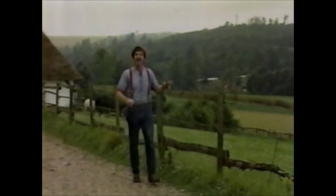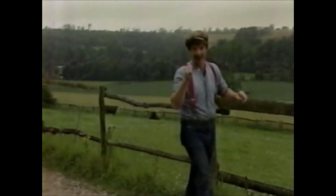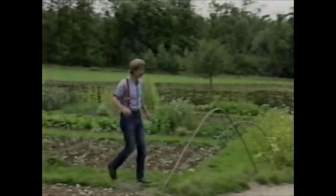Now, if these timbers had any feelings at all, it could only be feelings of pride if they knew that they were going to be shaped into the house that you're going to see next. Now, this is the good stuff.